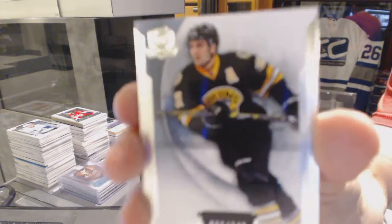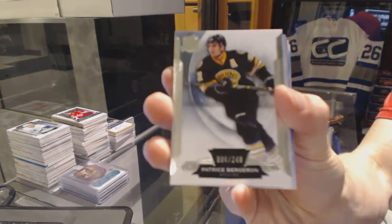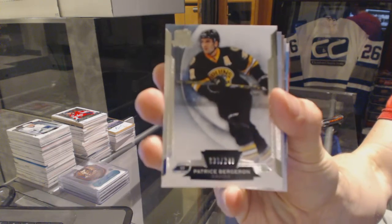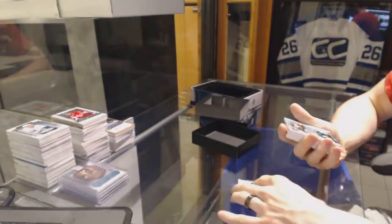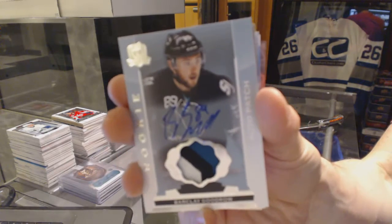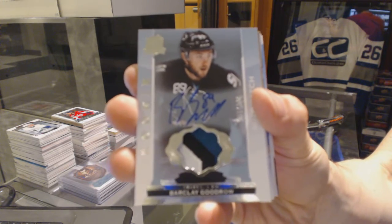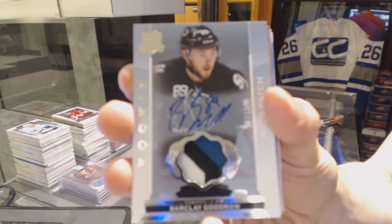Base card number 249 for the Boston Bruins, Patrice Bergeron. We've got a three-color rookie patch auto number 249 for the San Jose Sharks, Barclay Goodrow. Barclay Goodrow 249 for the Sharks.